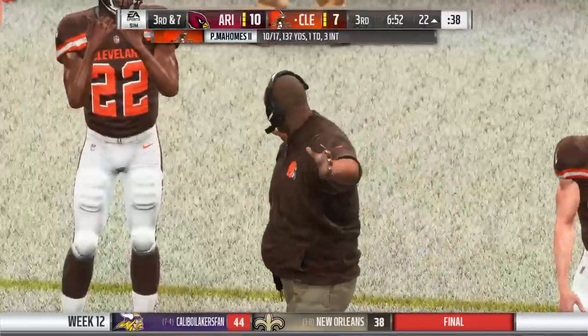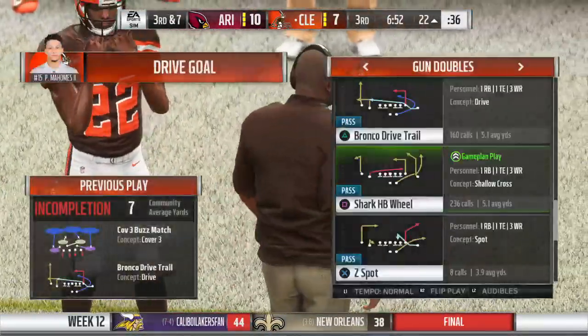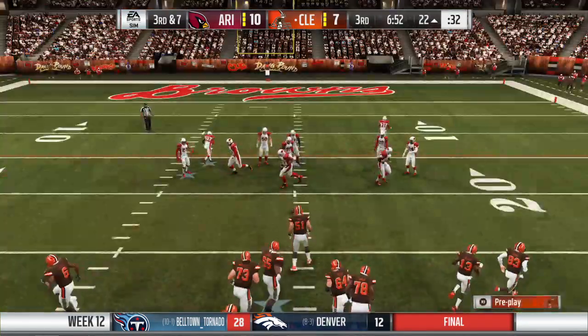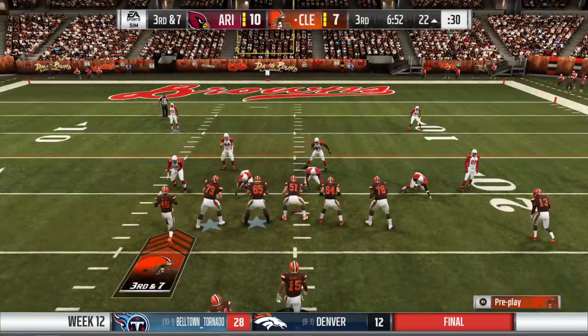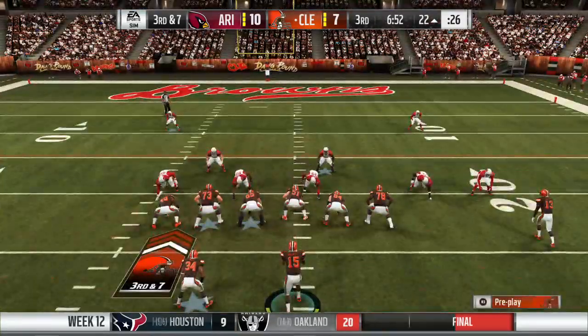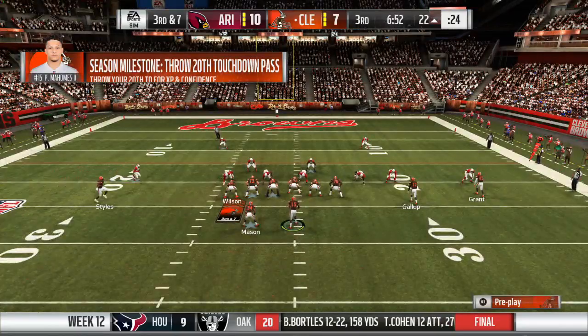It's incomplete. We saw this a lot in the first half, and it continues. These receivers just not able to get much separation. So that means they have to win the 50-50 balls. They've got to go up with the defender and find a way to start coming down with them. And this time, contact and another incomplete pass.